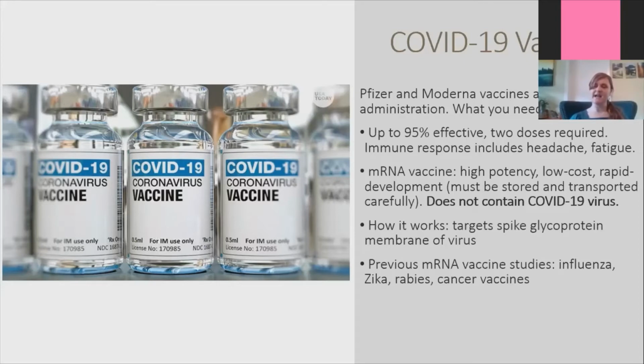And it just depends how robust of an immune response your body has. It's good, it's normal. This doesn't have any active virus in it. It doesn't have any inactive virus in it. But the second shot is what sort of cements your immune system. And if at all possible, you should plan to maybe take a day off the next day.